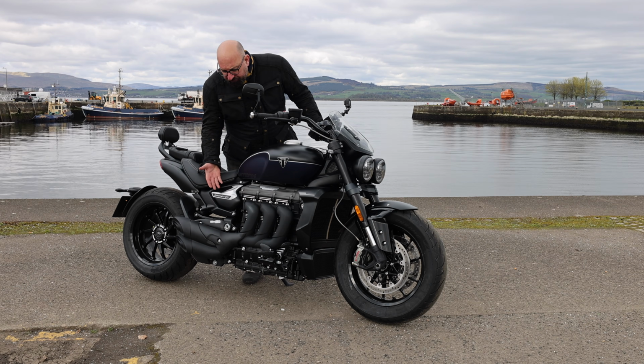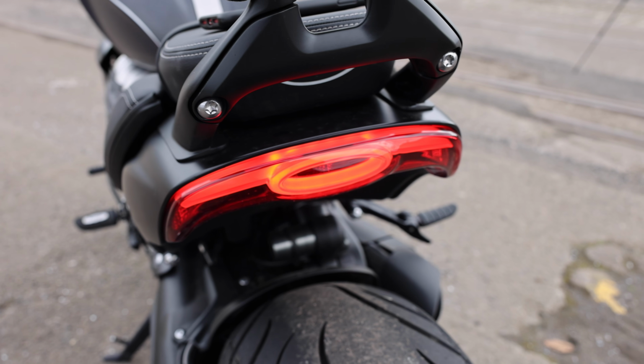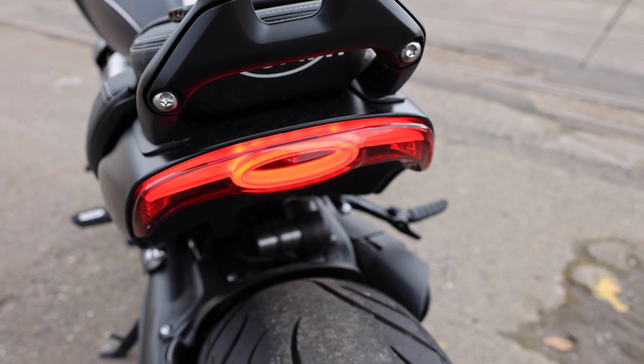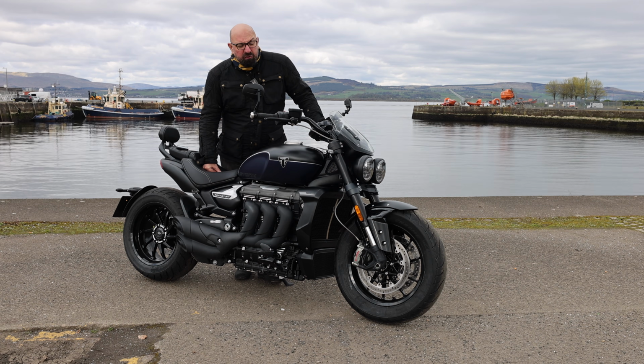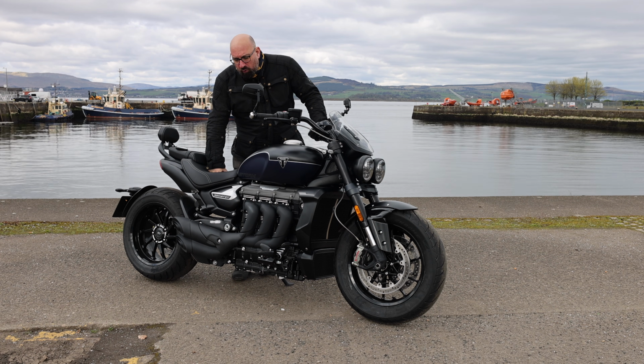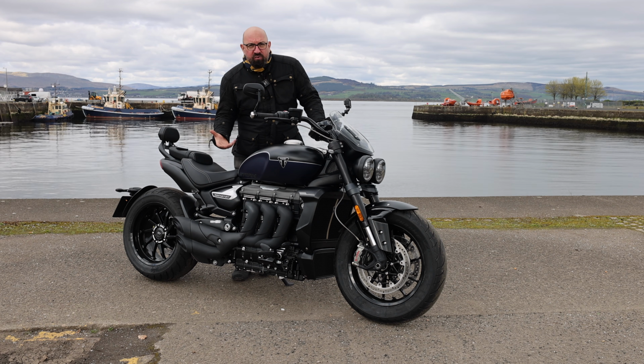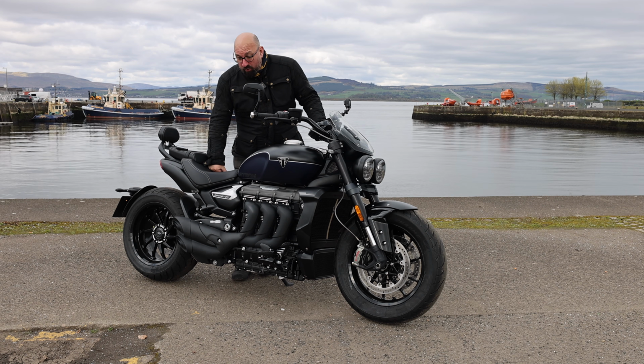They've upped the power in the engine. They're now putting out 180 brake horsepower, and you've got 225 newton meters of torque. So you're up 15 horsepower and you're up 3 newton meters of torque. Can you feel it? No, really. It's not something you're going to go, oh my god, this is so different. It's still the Rocket 3 that we know and love.